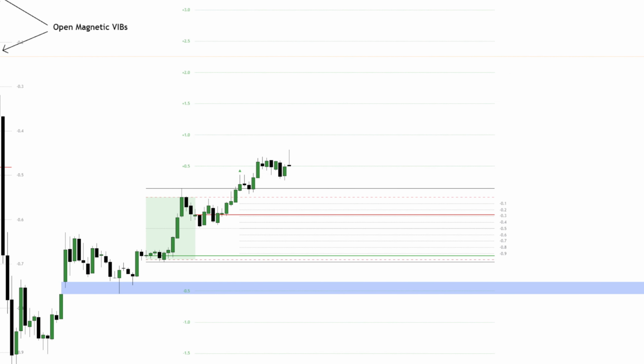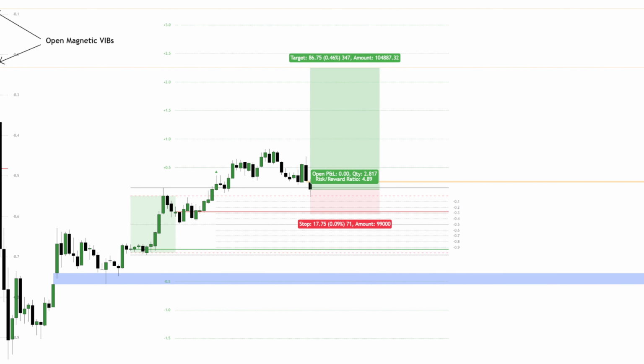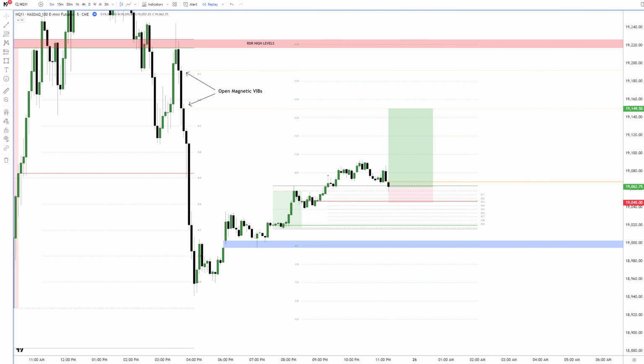Price returns back to the IDR high and rejects it while leaving an open whip behind. That's your potential entry here, with the stops either aggressive 2 ticks below the IDR high or a little bit safer right below the closing price. As targets you have the next SD level of 1, but also 2 open magnetic whips where you can also trail your stop towards. As the highest potential targets, I would definitely also consider the RDR highs, because we are in a range contraction model.